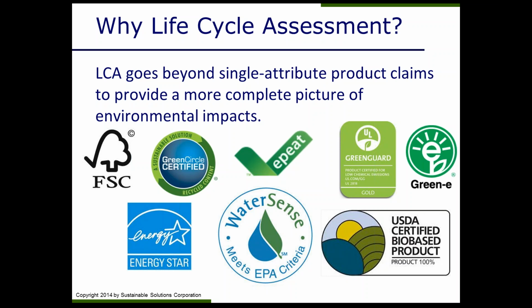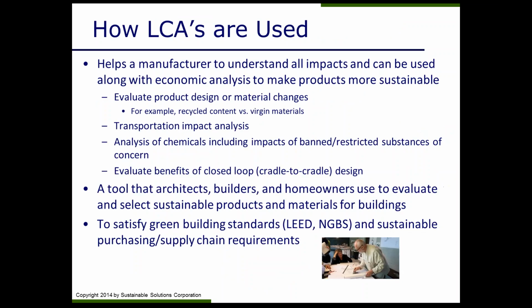But life cycle assessment goes steps further and is a more comprehensive and complete picture of what those environmental impacts will be. Life cycle assessment actually takes into account all of these different things and quantifies the actual environmental impact of the product, and so is a more complete picture of that quantitative information.